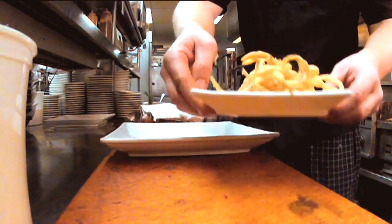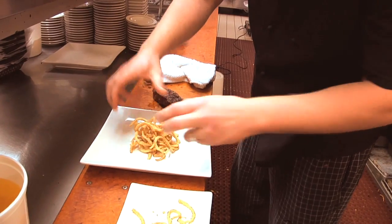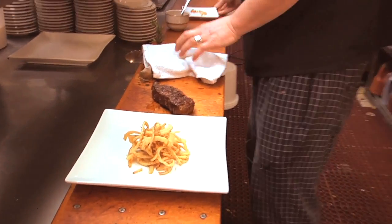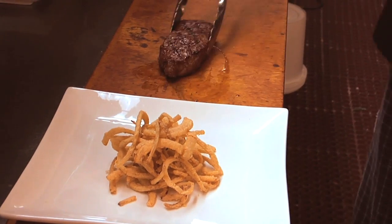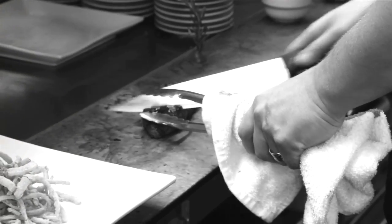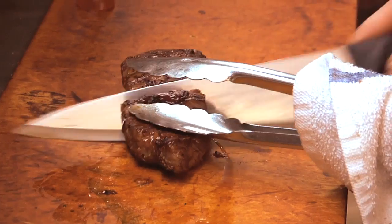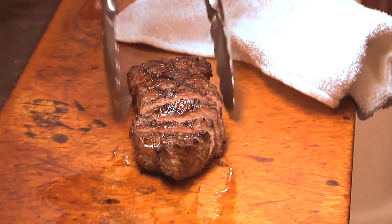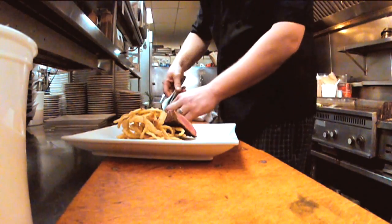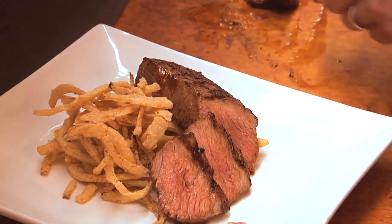As far as presentation, we take some of our crispy onions. Oh, I love those things. Right in the center of the plate. That's great. We take our New York strip, dry aged. Presentation, we take a couple slices right off the front of it, so it looks nice. Oh, very nice. Look at that. Oh yeah, you can see those juices in there. Such a nice cut.